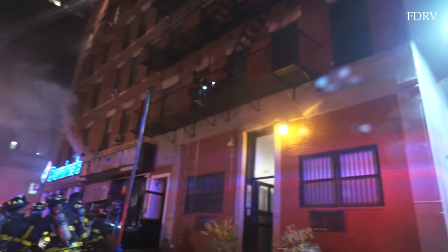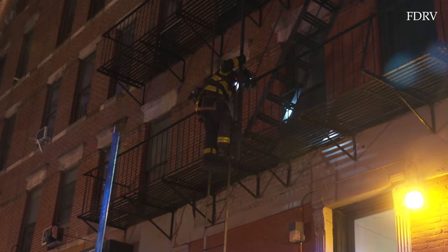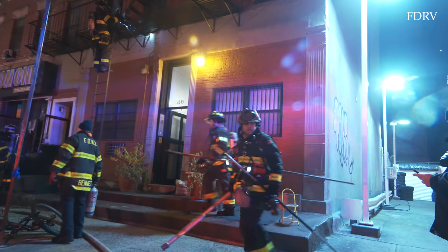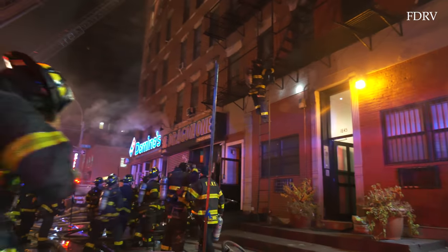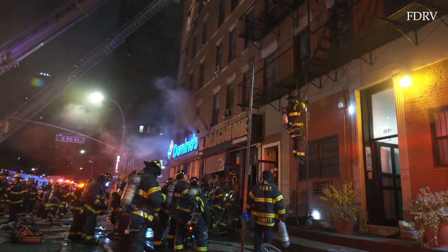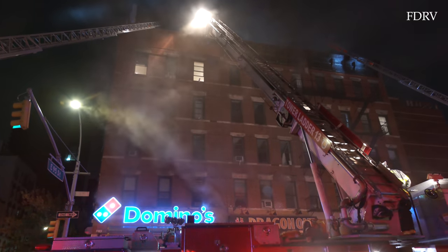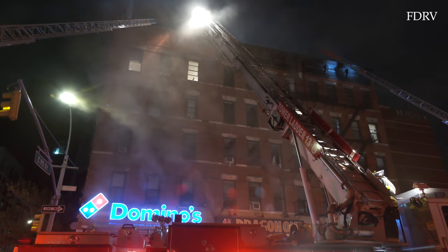Engine 84 above the command. Thank God. Command to Battalion 8, go with your message. That's Battalion 8. On the second floor, we've got fire under the stairs and fire in the rear. Battalion 1 to the rescue battalion. Rescue battalion, yeah, we've got fire on the need.